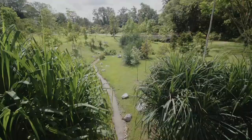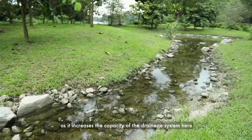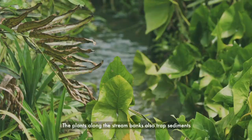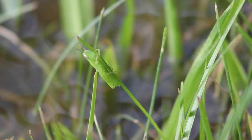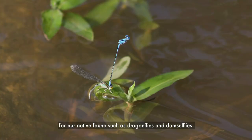This helps with climate resilience as it increases the capacity of the drainage system here and allows for more effective stormwater management. The plants along the stream banks also trap sediments and absorb nutrients before they enter Jurong Lake, one of Singapore's 17 reservoirs. These plants also provide shelter and a resting spot for our native fauna, such as dragonflies and damselflies.